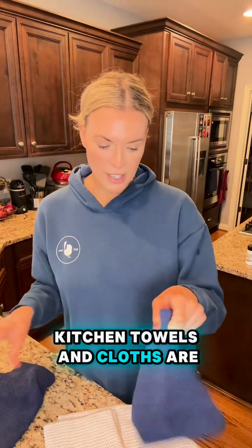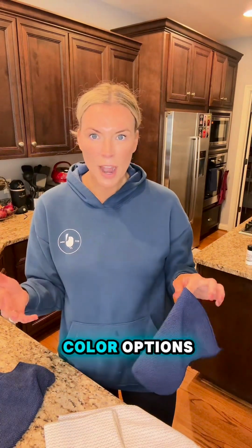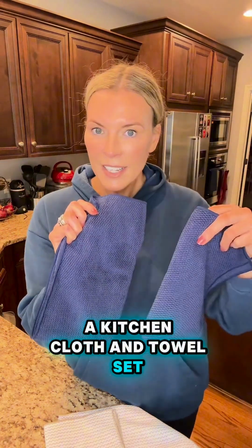Kitchen towels and cloths are labeled so everyone knows they're for the kitchen. And you can get them in lots of different color options, different textures. So this is a kitchen cloth and towel set. They remove bacteria from the surfaces, which is also fantastic. So I know that I always have a clean and healthy kitchen.